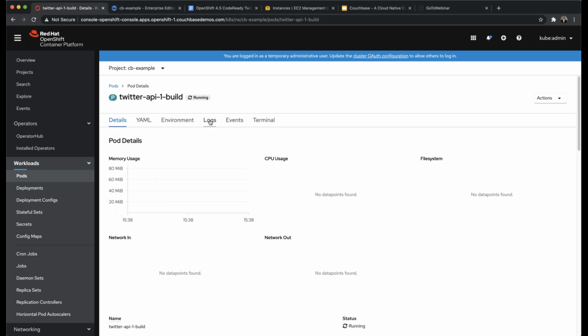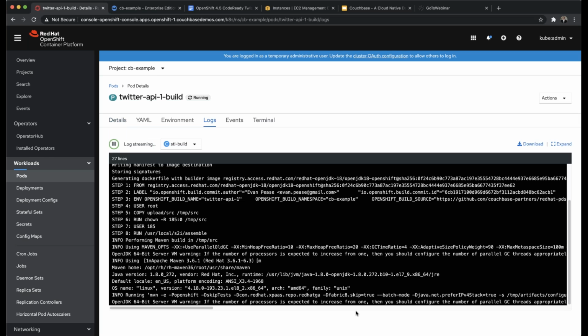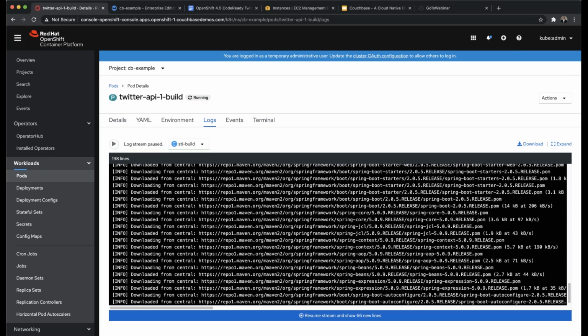Okay, let's go back here, check it with the logs. Okay, so now it's downloading all the APIs it needs to get everything built.